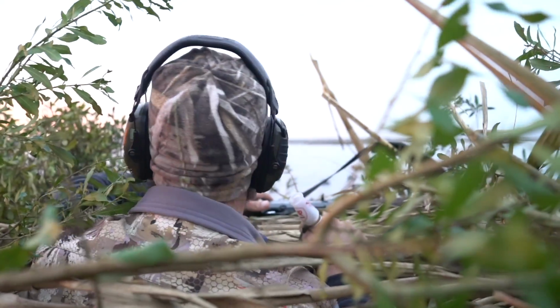The canvasbacks put on a show that morning. Unfortunately, we just couldn't get them to do right. A couple shy of our limit, it was time for a snack.